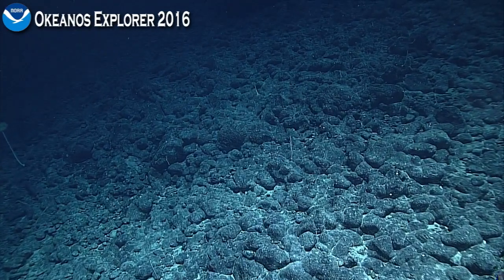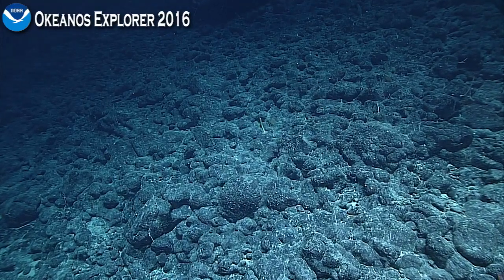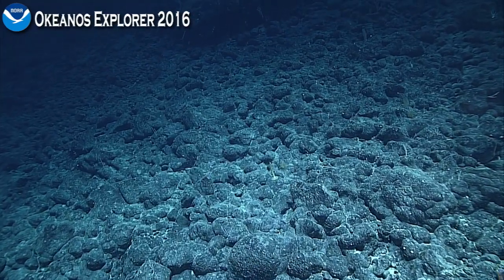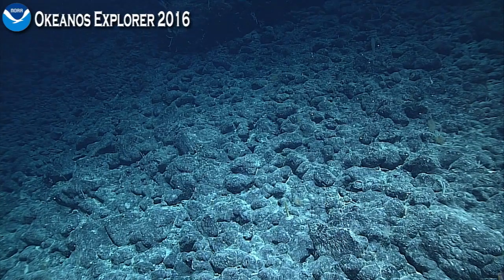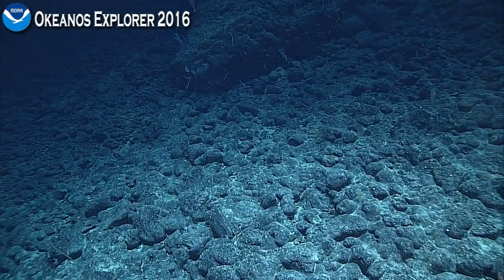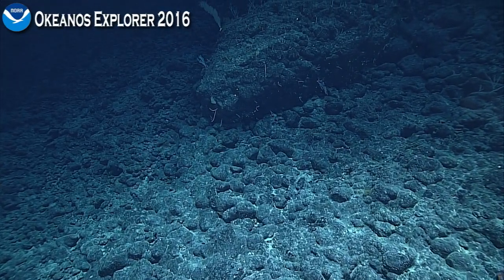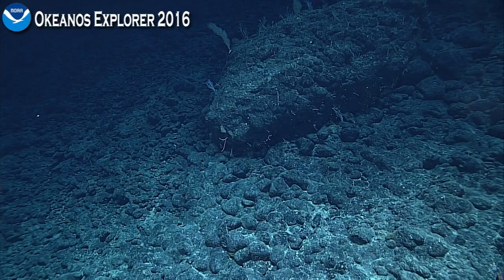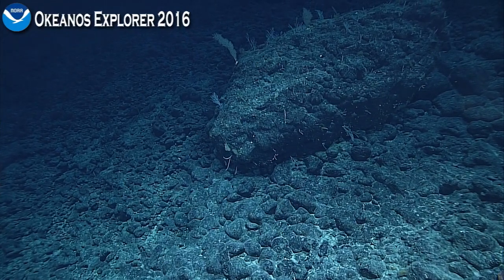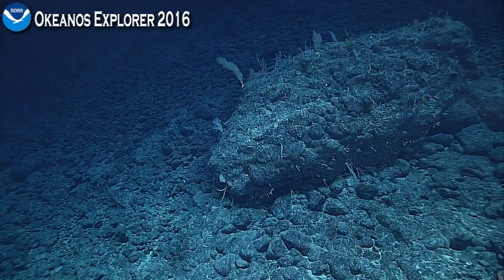So we just passed one of these brown anemones. That's one of the largest anemones that we have here in Hawaii. That's in the genus Exosalapis, also very conspicuous in the habitat of these deep reefs. And so we're just coming up on this boulder where we have a nice cluster of corals.